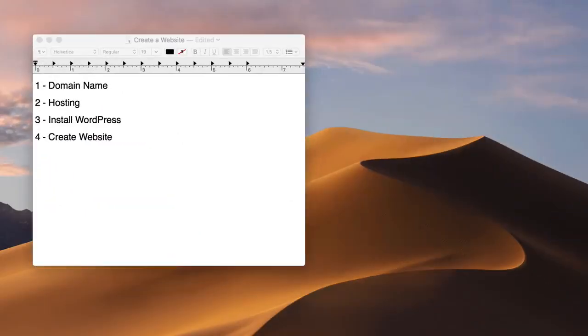Now let's go over the basic steps to create our website, and maybe the most important thing, how much everything is going to cost. There are 4 basic steps to create your website. That's getting your domain name, getting hosting, installing WordPress, and actually creating your website. The first thing that we're going to do is get your domain name. Your domain name is the same thing as your website name. Google's domain name is google.com. My domain name is tyler.com. Your domain name could be anything you want, .com, .org, .net. It's basically just the name of your website. Some people refer to it as a domain name or a website name or a URL. And your domain name costs about $13 per year.